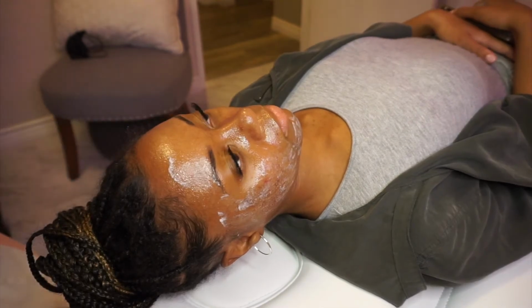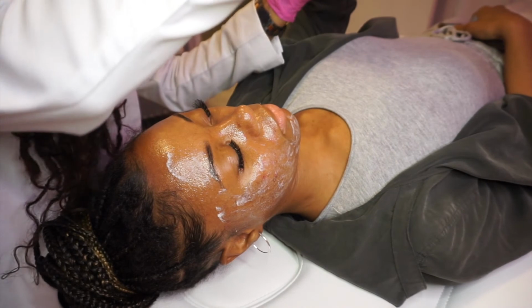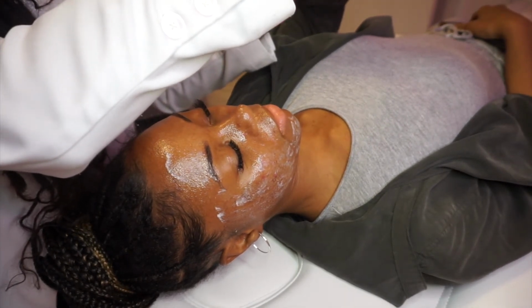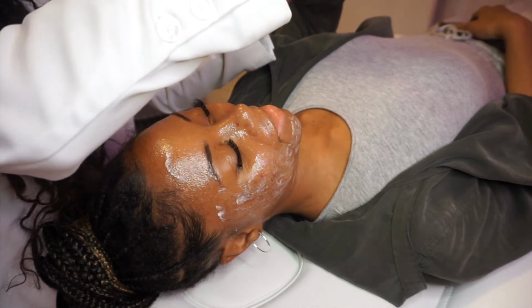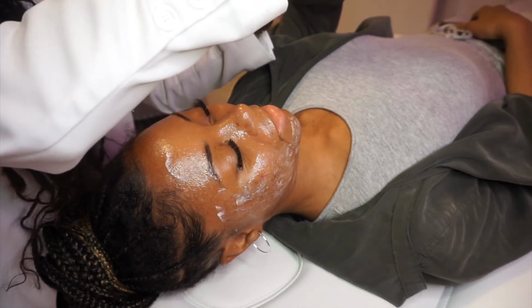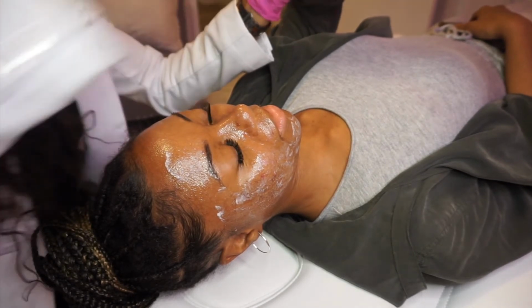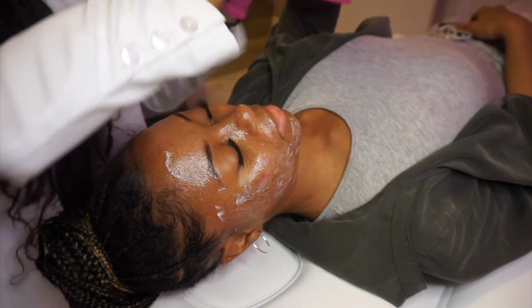Okay, so to get it going, I'm gonna show you what it feels like. Let me see your hand, okay? So, feel those pins? Yeah. And that's like me pushing super gently. Oh, wow. So you can imagine on your face, it could be really pokey and sharp to get it to the level that we need to get it to, right? Okay. And you can see the serum starting to come out.